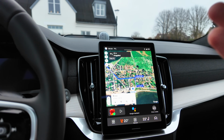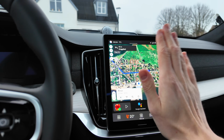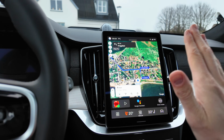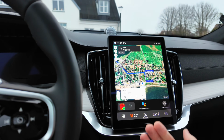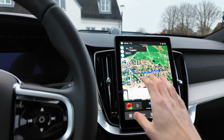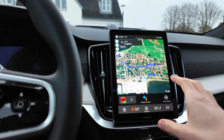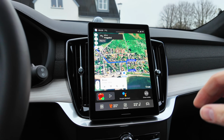Now a thing I also like is that the screen is a bit more tilted towards you. For my own XC90 I also experienced that the screen is a bit far back, tilted a bit backwards. It's a big car, of course, so you really need to reach for the screen. And now because it's also a bit bigger and sticked onto it, it's a bit closer for you to operate.